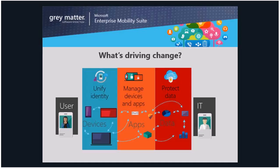So I'm going to be really honest. This is something that I myself have been talking to loads of different customers about in regards to moving data to the cloud in the first place. How do I know that my data is safe, and how do I know that nobody else is going to access that? So that's really key. So in regards to the Enterprise Mobility Suite, Microsoft really do address this, and it's a key part of the Enterprise Mobility Suite.